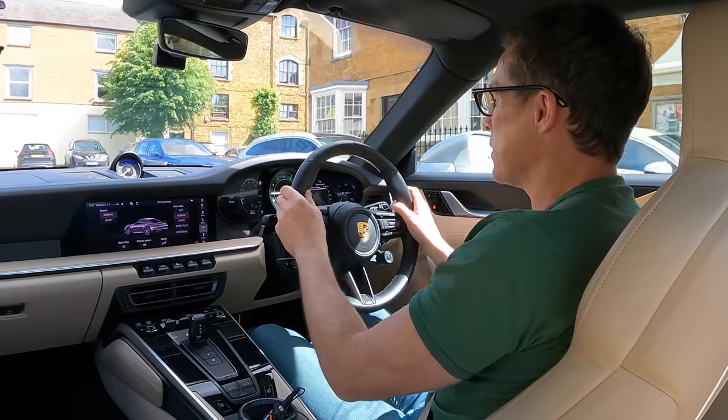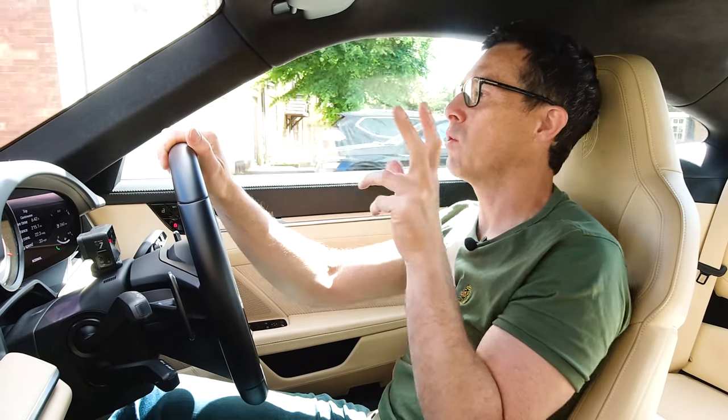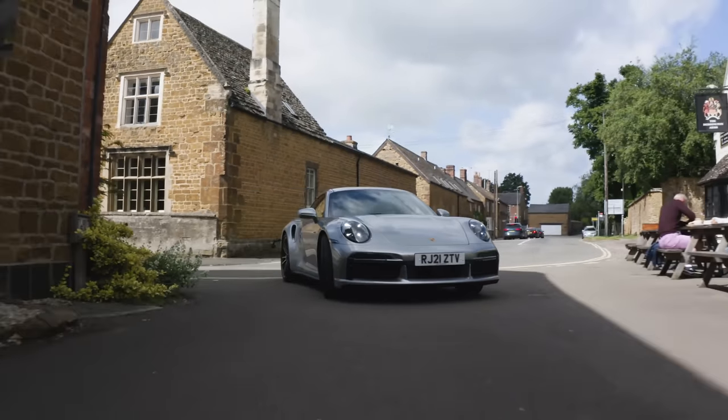The steering is light enough when you've got the car in normal mode. It's really good, and as standard, you get all-round parking sensors, which is handy, and a reversing camera. However, if you want a forward-facing camera and surround view, then you're gonna have to pay an extra £700 for the graded camera package, but it does help. You can see how easy this car is to park.